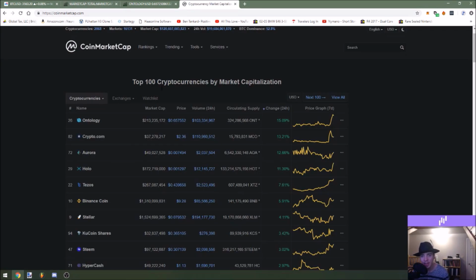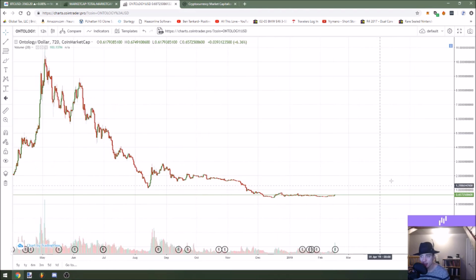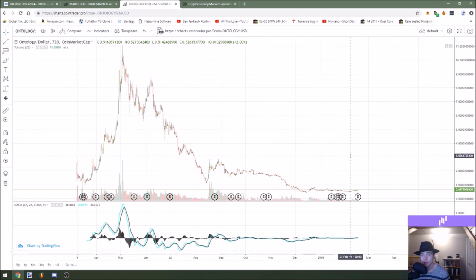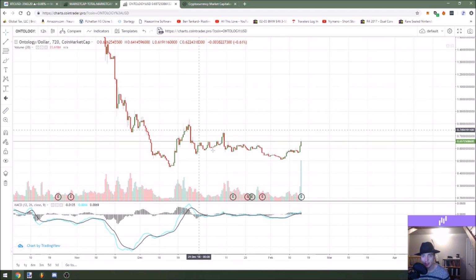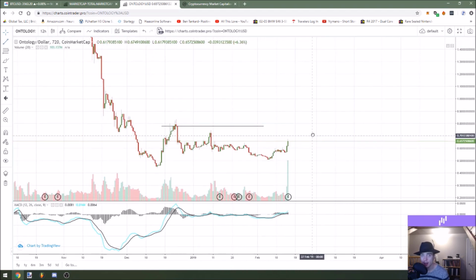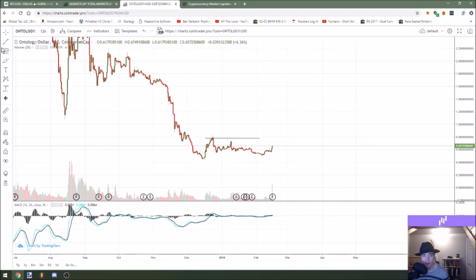Now for the top mover of the day, we're going to be checking out Ontology. So ONT is showing a little bit of momentum on the upside. We also got a significant volume spike in comparison to the volume we've seen since the correction for this coin started. Zooming in here, again, this would be a similar story for ONT that we see in the total market cap and what's happening for Bitcoin. Anything above this level is going to show significant strength in this coin, and we'd likely see higher highs before any sort of a rejection. So again, if we can get above this level, we're going to see continuation in momentum for the upside.